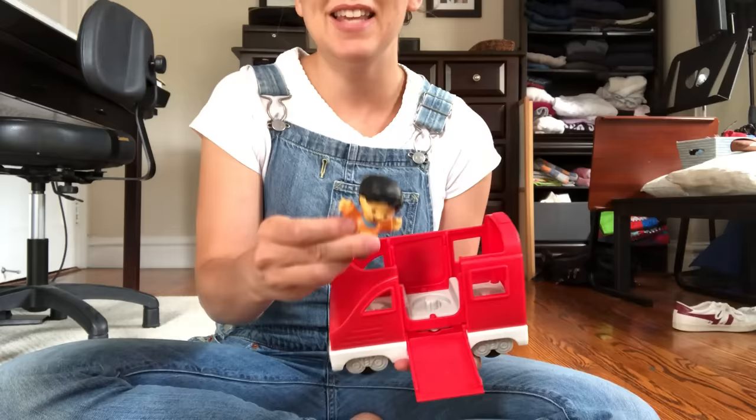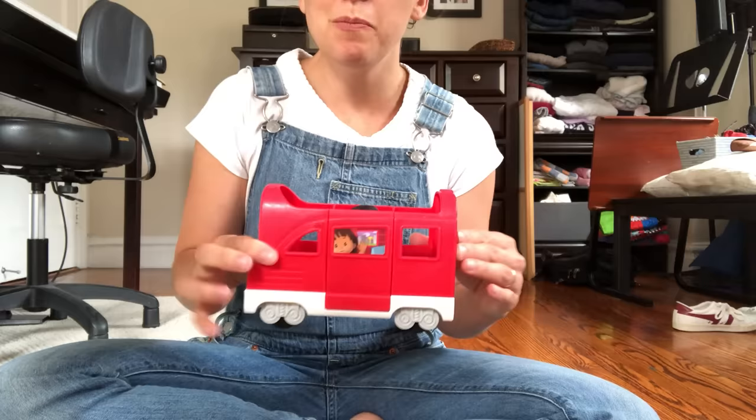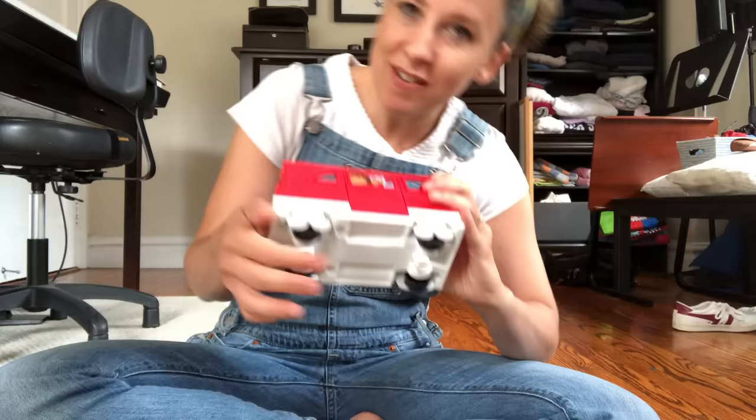Do you know any songs about buses? The wheels on the bus go round and round, round and round, round and round. That's fun.